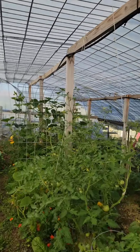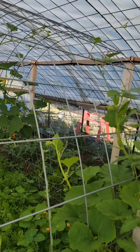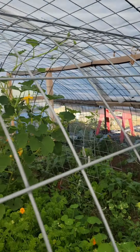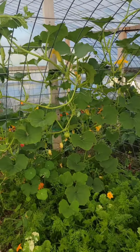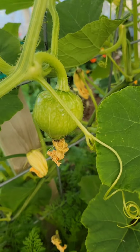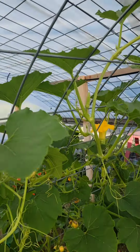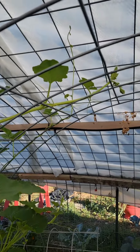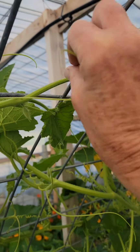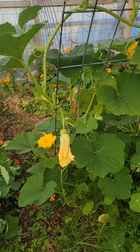So I always like to check on these squash because I got to teach them to climb, and they are definitely climbing. They're going to be filling this up before we know it. But one of the reasons I wanted to start showing is, look at here, they're starting to form, lots of them. And every day I come in here, and now these are climbing over the top pretty good, so I don't have to worry about those too much. But I've had to train them to go up here. Now they're doing really well.